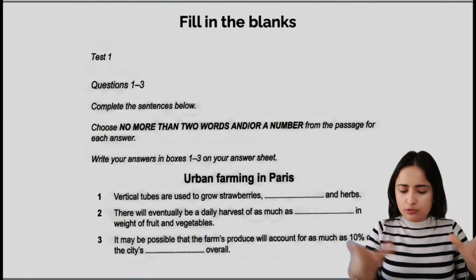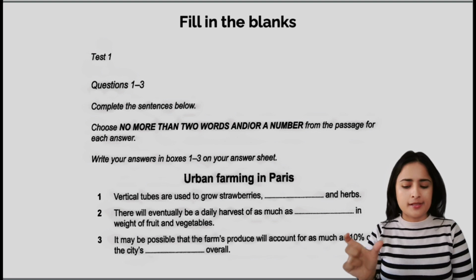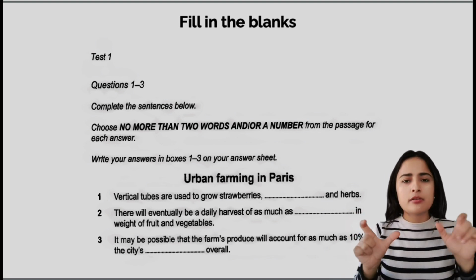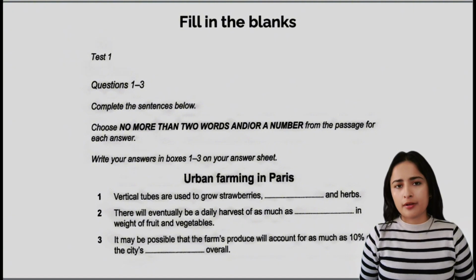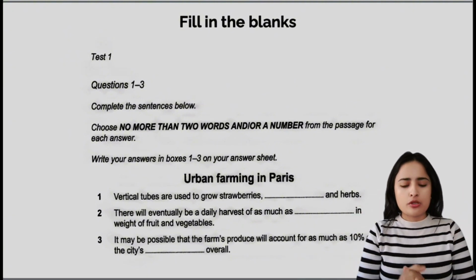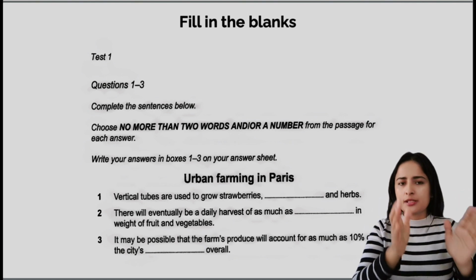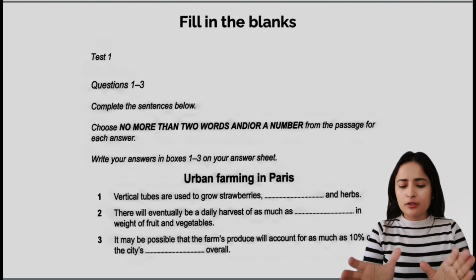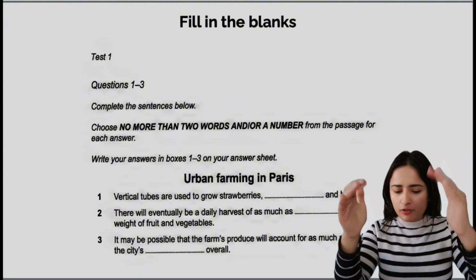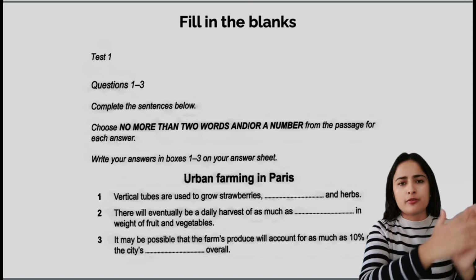And as soon as you find something similar to vertical tubes and strawberries and herbs, then there will be the right answer. So the answers run in sequential order in the passage. So you will get, most of the time, the answer for question number 1 first, then second, then third. Read question number 1 first, then look for the answer in the passage. Then come again, read question number 2, look in the passage for that answer.